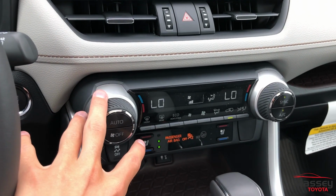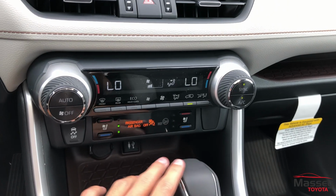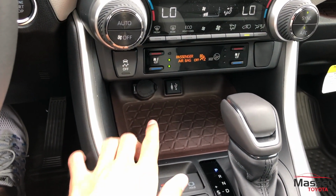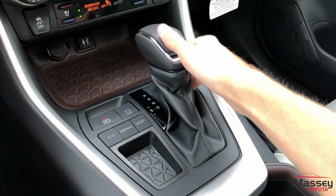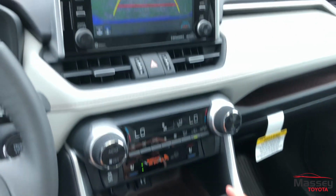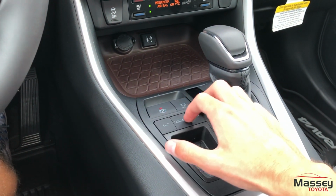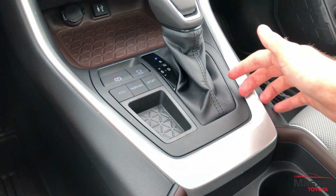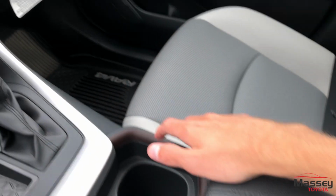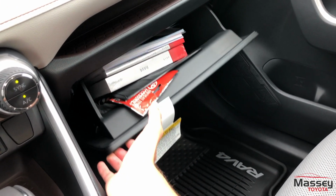Below that, dual zone auto climate control with your driver and front passenger temperature, fan speed, and zones. Below that, tri-stage heated and cooled seats. You do have your audio inputs and a 12-volt. And then coming to your 8-speed automatic, sport mode with manual shift, rear view camera right there on your audio screen. And you do have your power parking brake, brake hold, and your drive modes. Nice padded armrest with 2 charging USBs down in there. Glove box, nice and damped with all your owner's manuals in there.